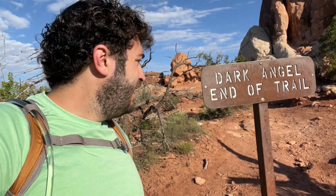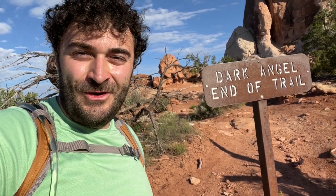So the end of the trail is not an arch at all, but a giant rock formation here called Dark Angel. But this is where we kind of turn around, head back. There is half a mile up. There's a different loop, so we'll get different scenery on the way back.